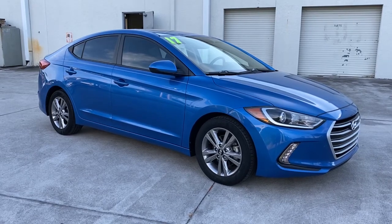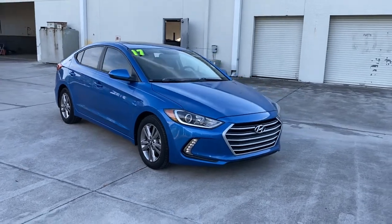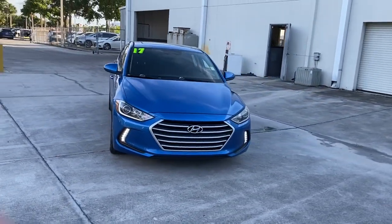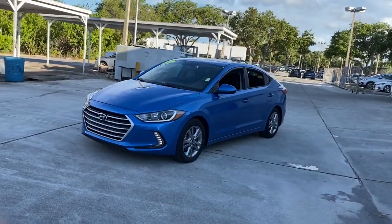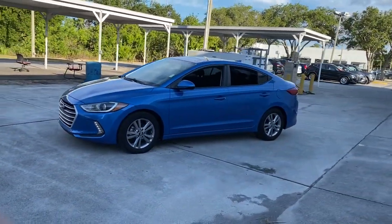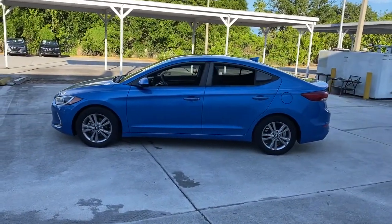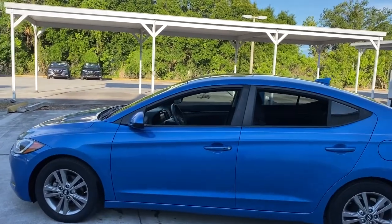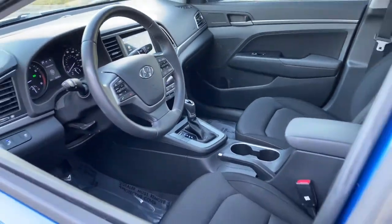Hop into the 2017 Hyundai Elantra. This vehicle is an outstanding buy with fewer than 40,000 miles on the odometer. This energetic and feature-packed Elantra delivers the style and convenience you need to make driving a soothing part of your busy day. From its sculpted modern looks to its refined ride and tech-savvy approach to safety and infotainment, this compact sedan represents an exceptional value.